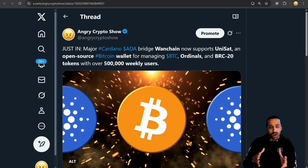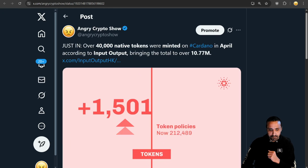Major Cardano Bridge Wanchain now supports UniSat, an open source Bitcoin wallet for managing BTC, Ordinals, and BRC20 tokens with over 500,000 weekly users. So this will help a lot to bring more value from external networks to Cardano, given that Wanchain has so many cross-chain integrations.